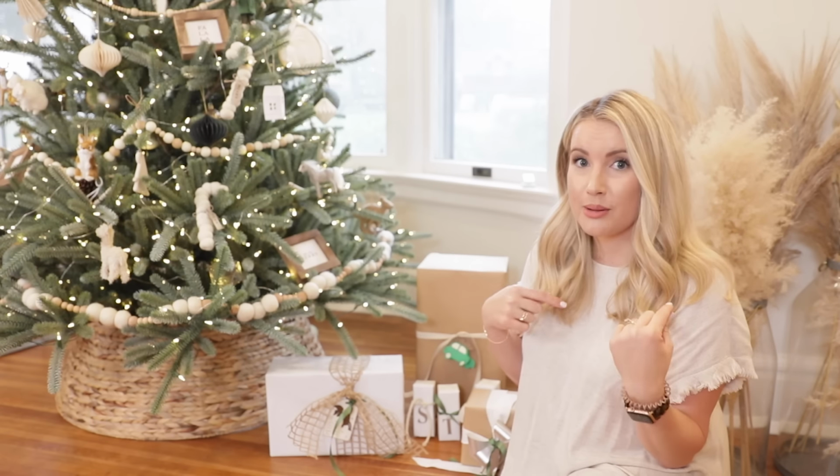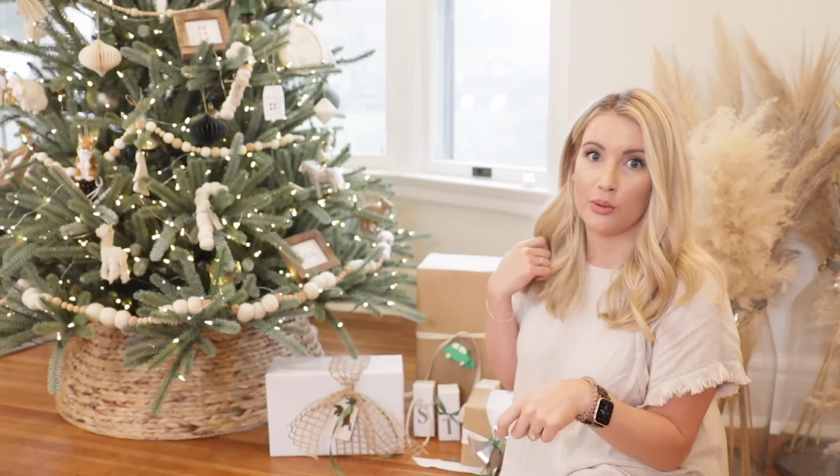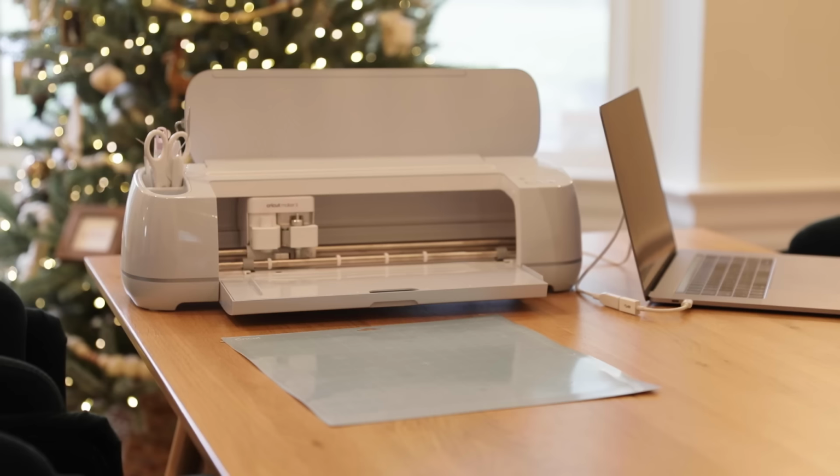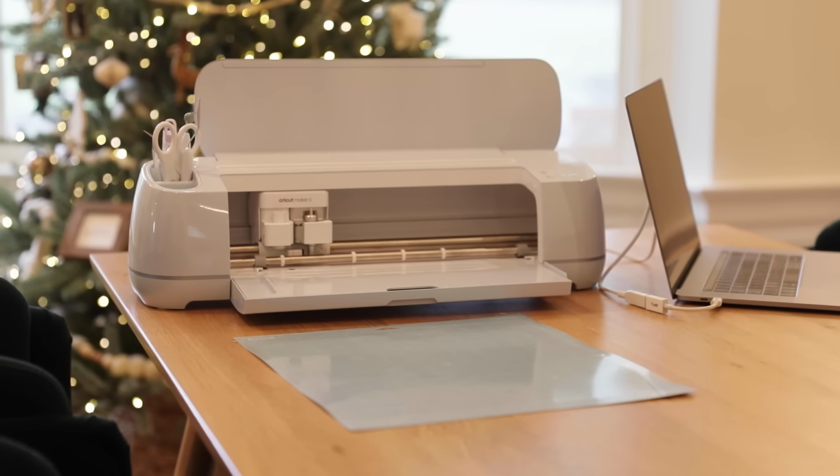If you have a Cricut, I wanna know what you use for yours, because I know when I posted about this on Instagram, a lot of you guys wrote me and you were like, I love my Cricut, it's so great. But I wanna know what you use it for, because I feel like there's endless possibilities, and so it's always good to share.